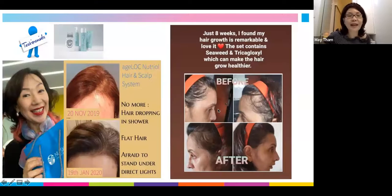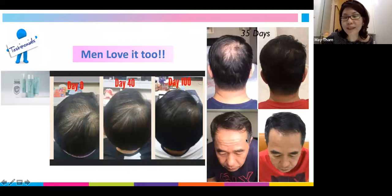Okay. We talk about the Neutral Hair System. Sharon mentioned it. And the testimonials here, Machiko-san here, after she used it, she's not afraid of standing under the direct light because her hair gets fuller. And Kaki here, you look at the before and after, the receding hairline, you could see that it's losing hair here, right? But after usage, it's fuller. And guys love it too, as you could see.